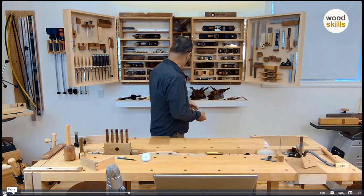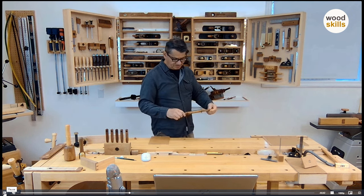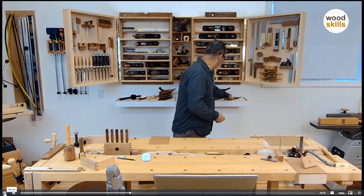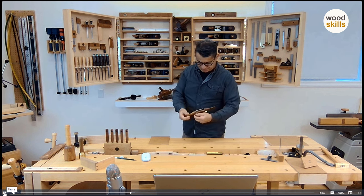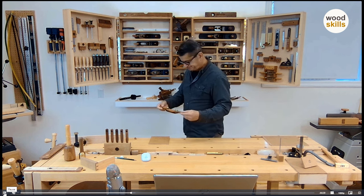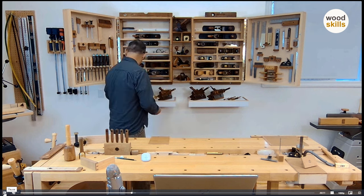And then I restored some antique spoke shaves. I enjoyed doing this. I picked these up for almost nothing and restored them, and the wood's beautiful. And this is another advancement in the spoke shave. So this has brass adjustment screws for the depth, and the wood's a little different. It's oak, white oak, if I'm not mistaken. I've also got a full complement of antique marking gauges.